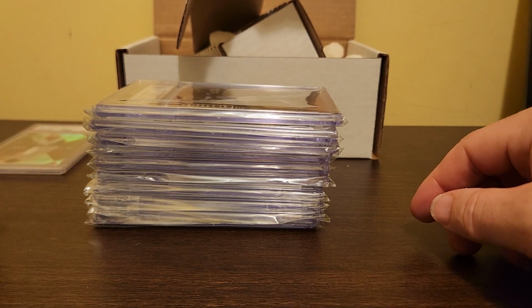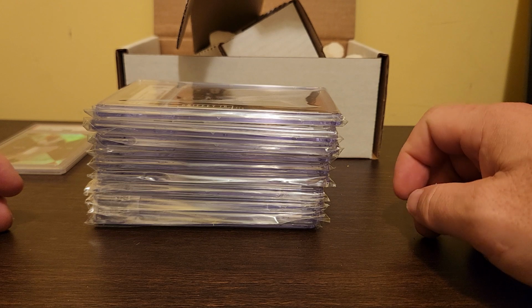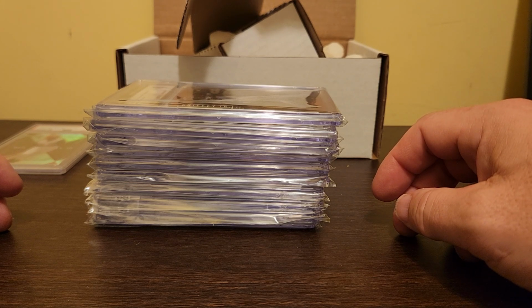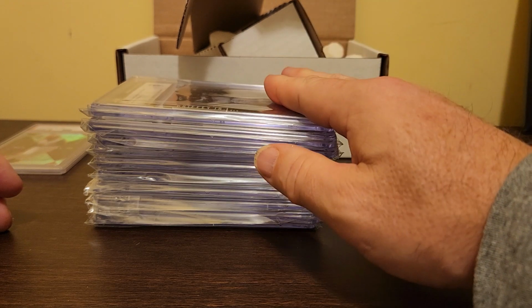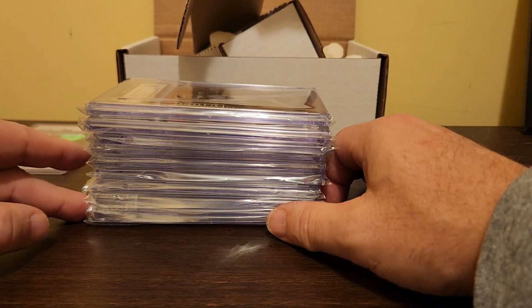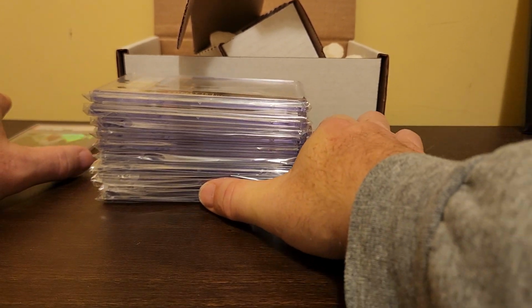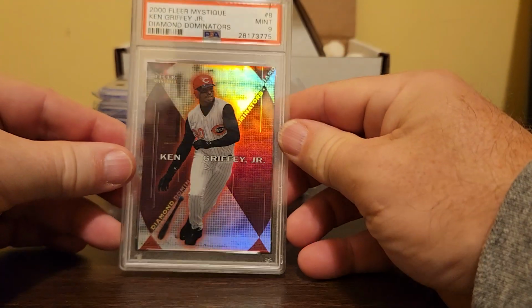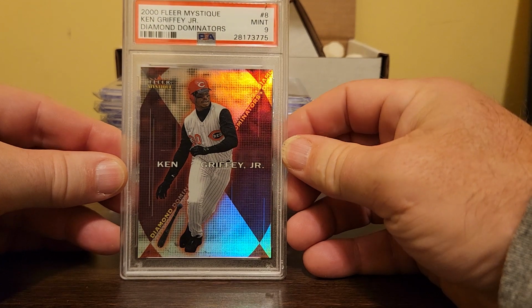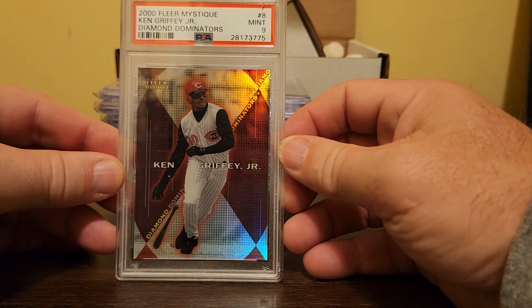So one of the things that COMC does is they now offer a service where you can send cards directly from them to either CGC or PSA. Now, heretofore in my personal collection, I've always purchased PSA graded cards, kind of like this one. This is a 2000 Fleer Mystique, Ken Griffey Jr. Diamond Dominators.